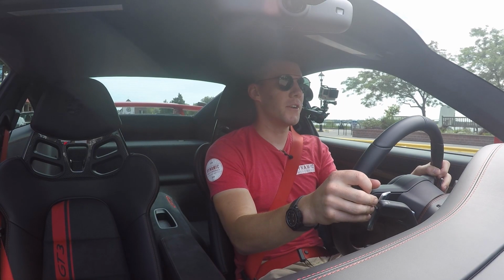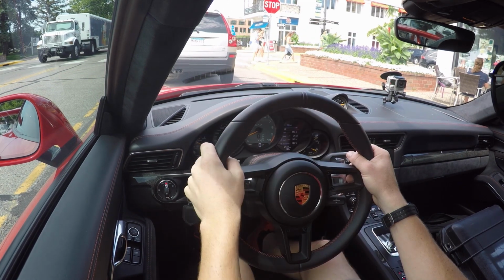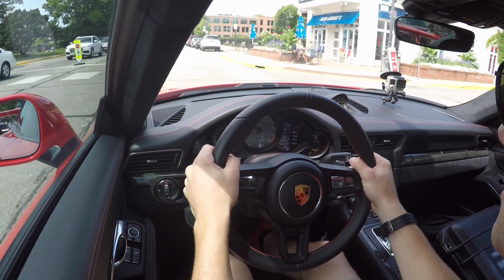See, oh, the girl at the crosswalk is looking. That's good. Hey girls, hi. No, maybe not. They're just Instagramming themselves. They're not interested.